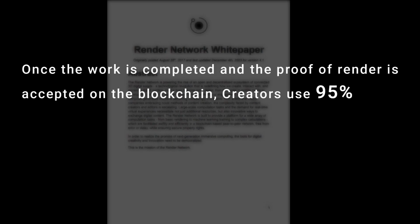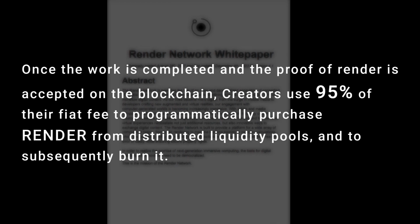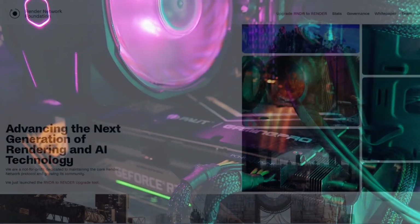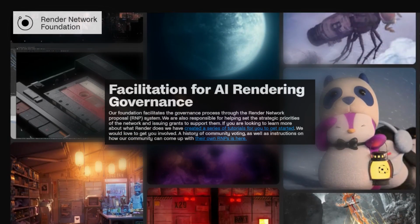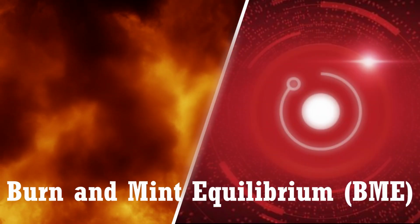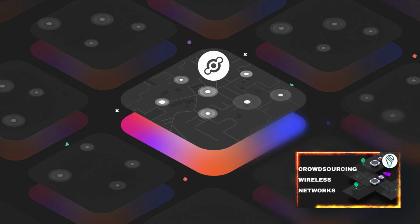Once a job is successfully completed, 95% of this fee is paid in render tokens to the node operators who participated in the project. This fee helps to incentivize more users to provide GPU supply to the network. The remaining 5% of tokens are sent to the Render Network Foundation, which is responsible for developing, maintaining, and governing the network. The economic model used by the network is called a burn and mint equilibrium model. This economic model is used by another project called Helium, which we covered in a recent video.